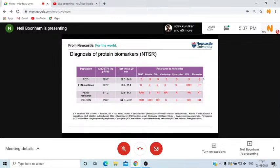And this is some results from various different populations to describe this. So what we've got over here is the different populations. What we've got here is the reading of the test line. So this is the reading of the LFD test line. And what we've got here are a range of different herbicides.